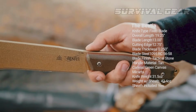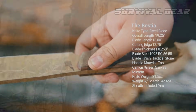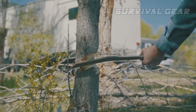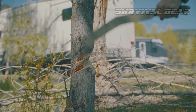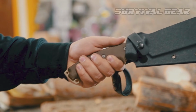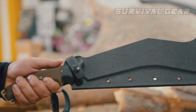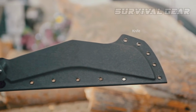You don't have to worry about the handle being too small, because it is plenty big enough to fit your hand on it, which allows you to have better control over each of your cuts. The micarta handle scales only increase the durability and comfort that this knife provides. Best yet, this Tops knife comes with a black Kydex sheath that makes carrying this knife a breeze.